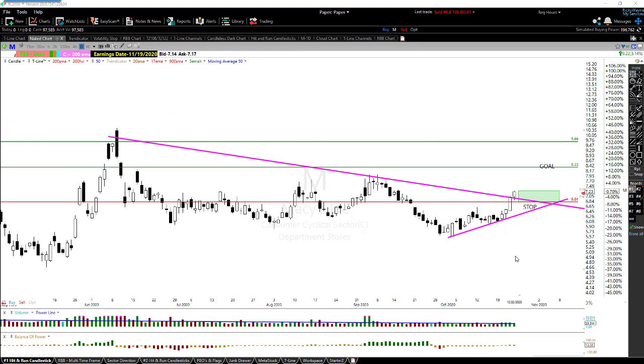Macy's, how about a little Macy's here? Now Macy's is a rounded bottom breakout. I don't have the rounded bottom breakout chart up here. I'm just going to leave this chart. But I can see on my TC2000 that it's telling me it's a rounded bottom breakout. If anyone has TC2000 and you would like help with that, I'd be glad to help you with that. You just hit me up on it and I'll help you set that up. TC2000 is a cool program and there's an awful lot of things you can do with it.